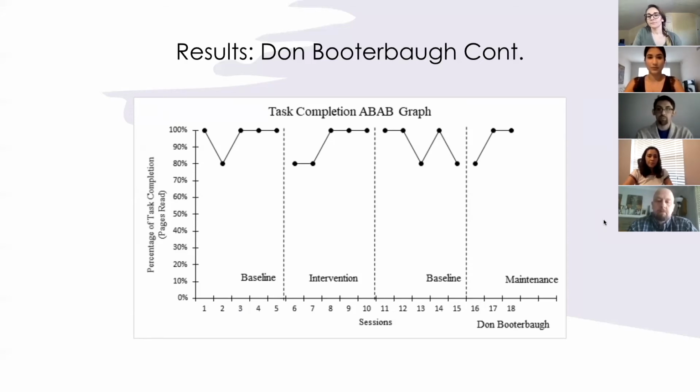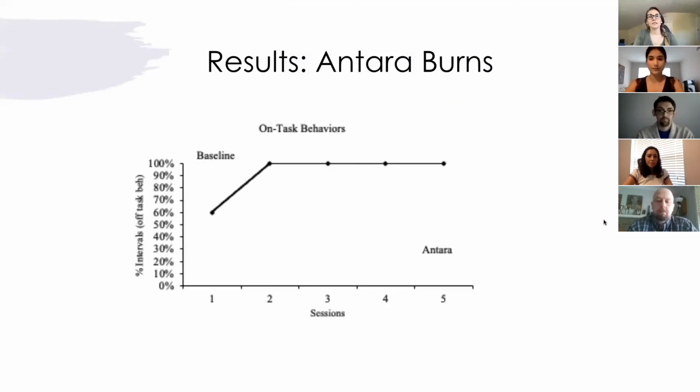I was Antara's primary observer, and as this graph indicates, she had a really high percentage of on-task behaviors, ranging between 60% and 200%. Therefore, this is just baseline, so intervention was not necessary according to our data.